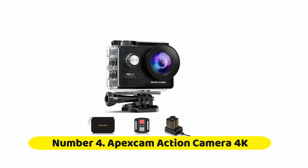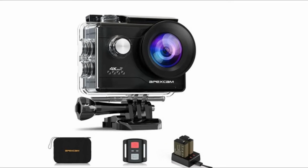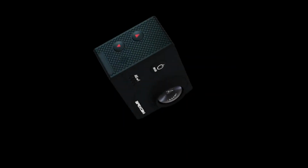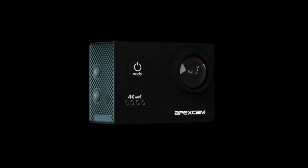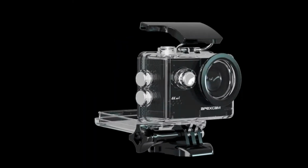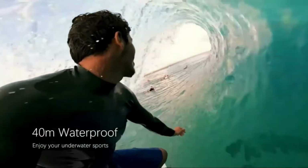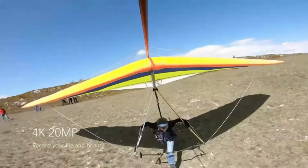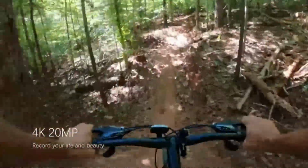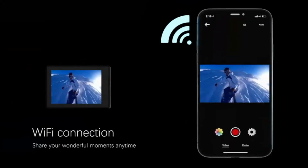Number 4. Apexcam Action Camera 4K. The Apexcam 4K 20MP Wi-Fi action camera is an extremely versatile and affordable entry-level action camera. It has most of the features you would expect from a high-caliber camera and can be used in all kinds of situations to deliver exceptional quality 4K/360° videos at an incredible 20MP image resolution, delivering EIS anti-shaking image stabilization, and has a 170° super wide-angle lens, providing smooth and stable HD video, without distortion and with sharpness.